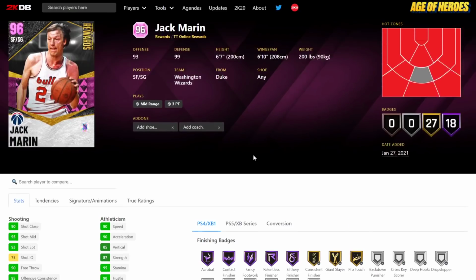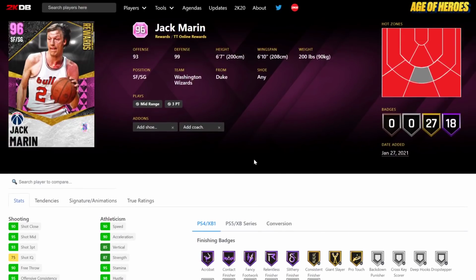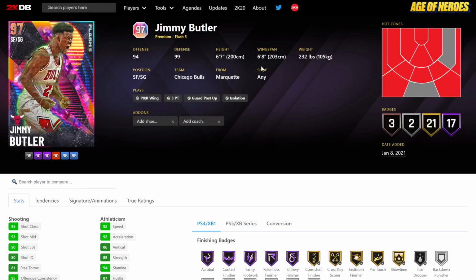He's got 45 total badges, 18 of which being on Hall of Fame, the other 27 on gold. And again, just a near perfect card. I just think there are a few cards better than him. At number 5, we have got Jimmy Butler.